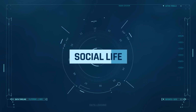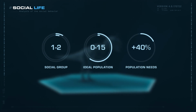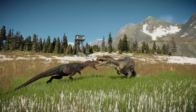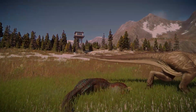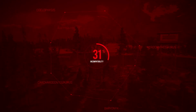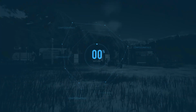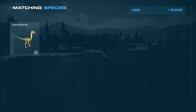Social life. Cryolophosaurus can both live alone or in a pair, and it tolerates other species relatively well around it. But it dislikes all other carnivores and the Therizinosaurus. Unless you plan to build a modern version of the Colosseum, keep the Cryolophosaurus away from these dinosaurs. Furthermore, naturally, it won't hesitate to hunt a variety of herbivores, but it likes calm sonatas.